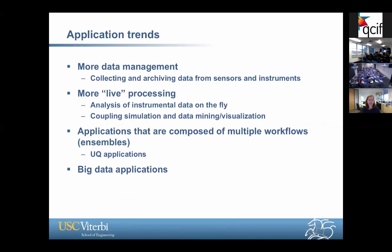Into the future, we look at what the application trends are and how we need to keep on top of them and how we can help these future applications execute in different environments. One trend that we see is that there is more need for data management. Even simple things like collecting and archiving data from sensors and instruments are something that scientists struggle with. The kind of laptop science that has been employed by many scientists up to now is just not keeping up with the trends of increased data collection by the different instruments that are out there.